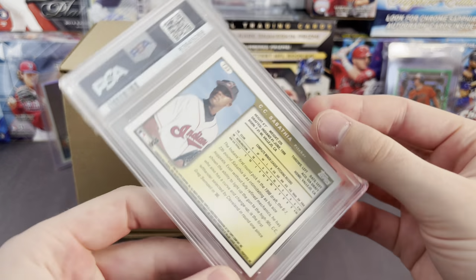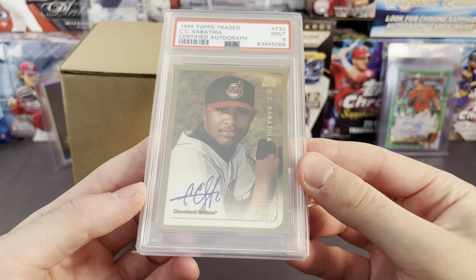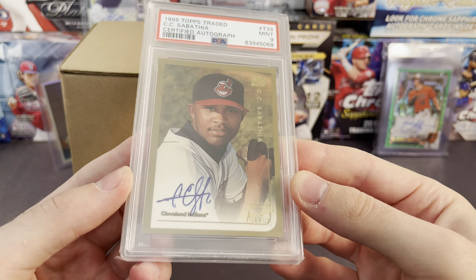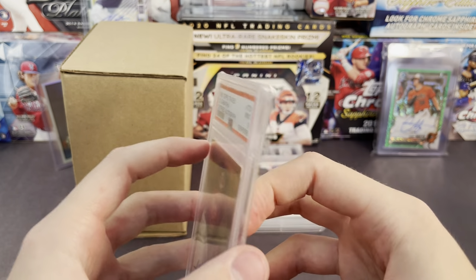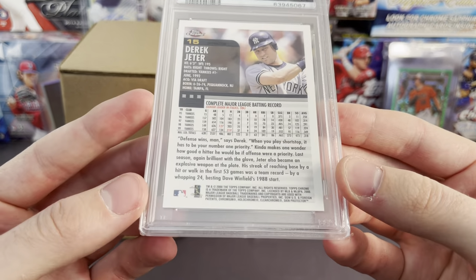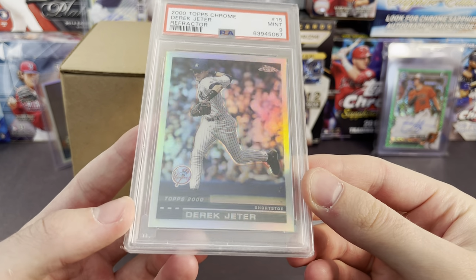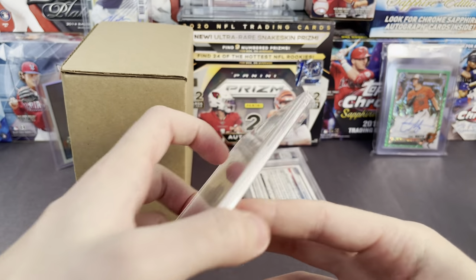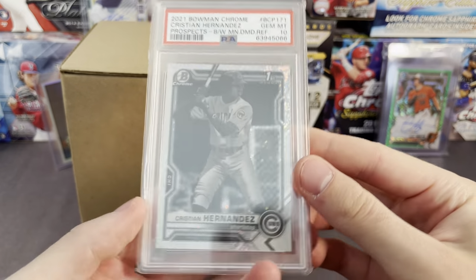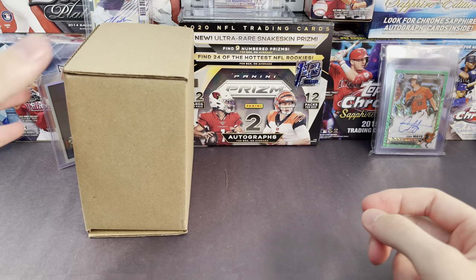CC Sabathia, this is from 99, I believe. Cool one here. That got a 9. That's actually a pretty good grade for that. So 1999 Topps Traded certified autograph of CC Sabathia. So that's a nice one. Derek Jeter, I think this is a refractor from, what year is this? 2000. Solid grade for that one too. Refractor on Derek Jeter. All right, one more card in this box. Christian Hernandez. That one got a 10. That is the mini diamond. All right, one more box.